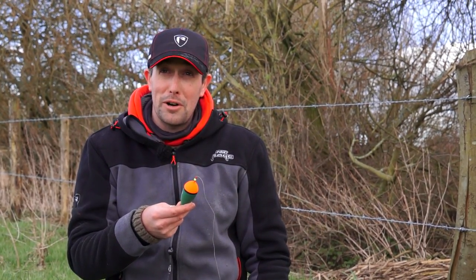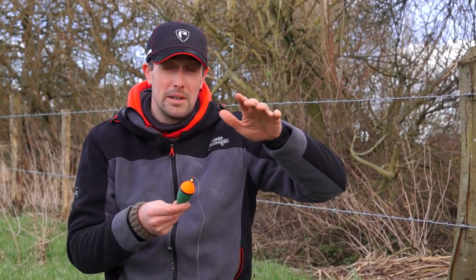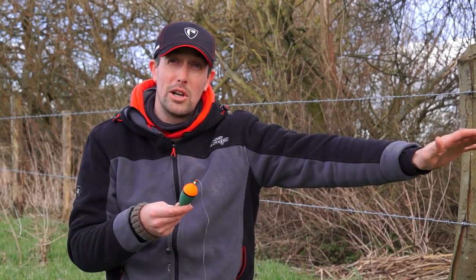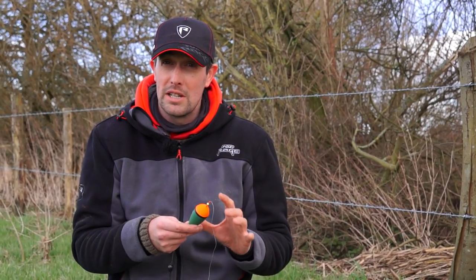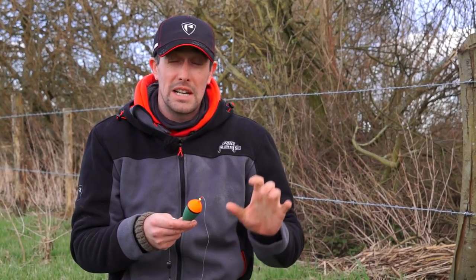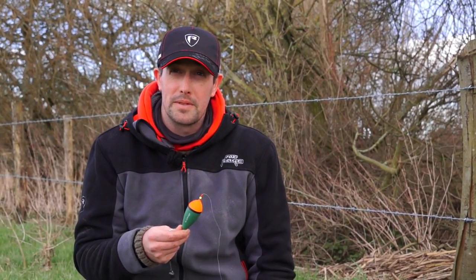If we're feeling lazy for half an hour as well, we can fish it 12 inches, 18 inches over depth, and just let the bait lie on the bottom and fish it static as well. So a really basic rig that covers lots and lots of options and is absolutely perfect for roving around in search of river predators.